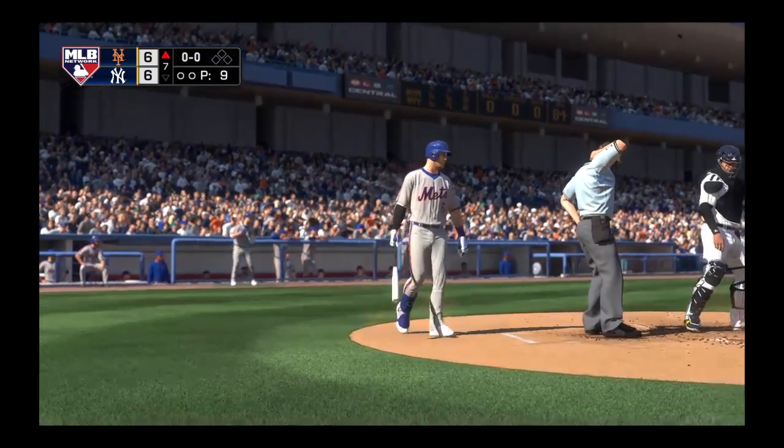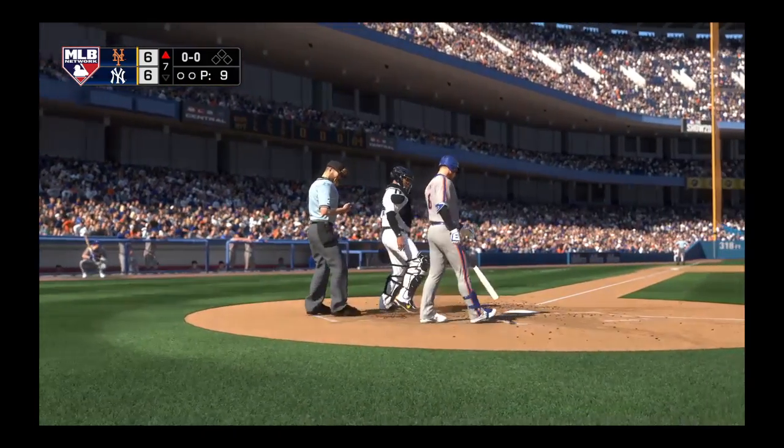Ready for another shot now, Jeff McNeil. He'll lead it off here as we begin inning number 7.